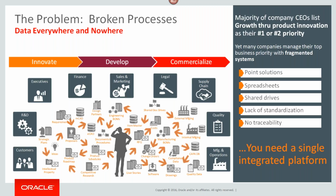And also, it's very difficult to be able to trace a product or a problem from where it occurred all the way back to the root cause. And so if you get all of this data in a single platform, then you have the ability to help with clarity around all those areas.